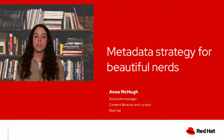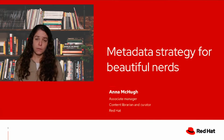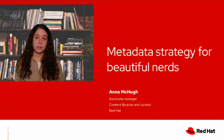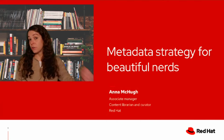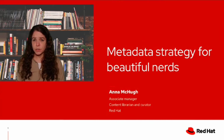My name's Anna McHugh, and I am a content librarian and curator at Red Hat, which is one of the world's first open source software companies. Today, I'm going to talk about content management systems, both for external web users and also internal libraries that you may have at your organization.